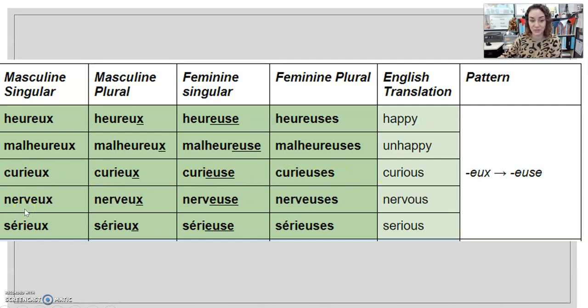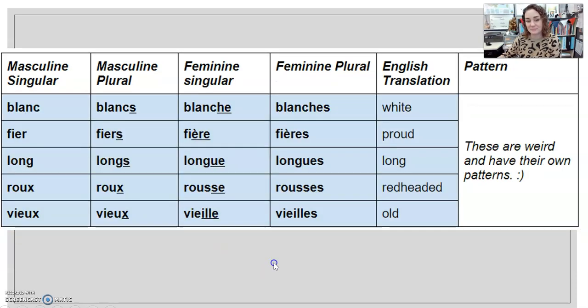Nervous, nerveux, nerveuse. And serious, sérieux, sérieuse. So here's the masculine and feminine forms one more time. Heureux, malheureux, curieux, nerveux, sérieux, heureuse, malheureuse, curieuse, nerveuse, sérieuse.